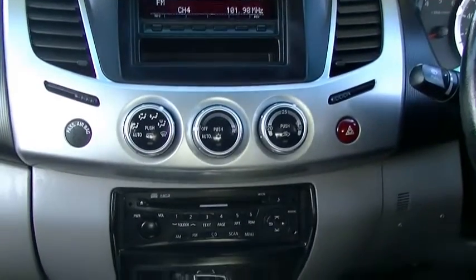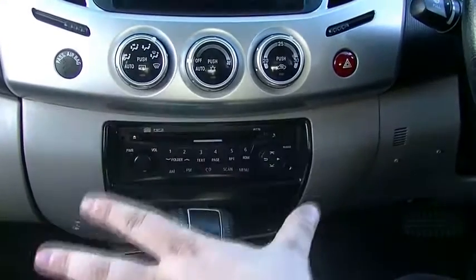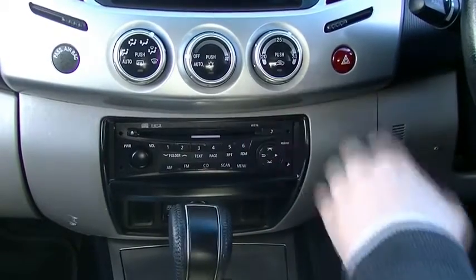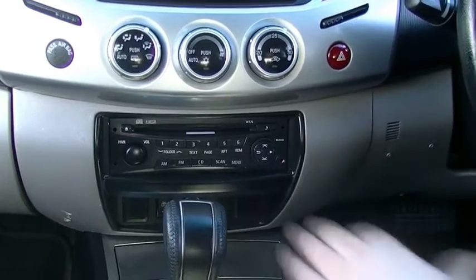Coming down from there, we've got a button to tell you if the passenger airbag is turned off, which you can do if you want to put a baby seat in here. You can actually turn off the front passenger airbag. Climate control system, very easy to use, where you want it, how much fan and how much temperature. Button to test all the indicators at once. Audio system, very easy to use there.